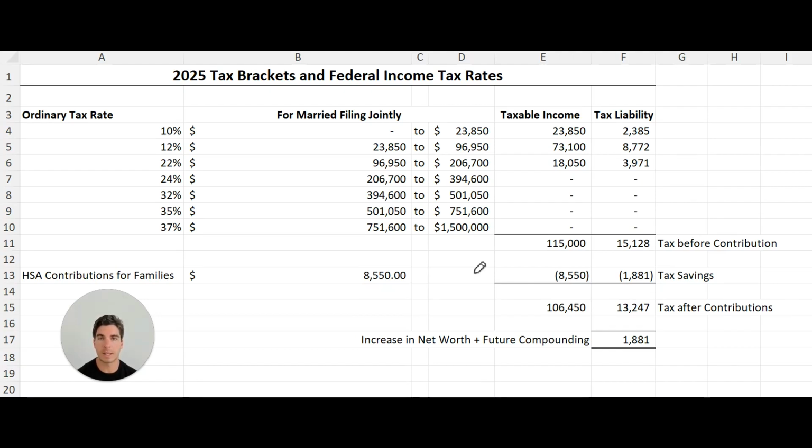Now, this is also beneficial because the contribution of the $8,550 also gets to grow tax-free. So no tax on the interest or dividends or capital gains. You have an increase to your net worth, and then you have future compounding of the $8,550. And this is just one example of why we believe the health savings account is a great tool for tax savings and growing your wealth.